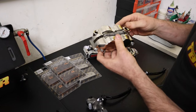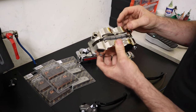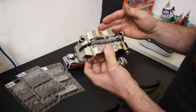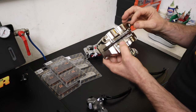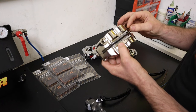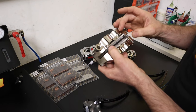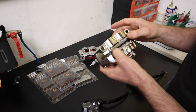The other big feature about these is just the sheer size of the pistons. In general, road caliper pistons will be anywhere from 27 mil up to some of the larger ones, maybe 32 mil. With a smaller piston, you need more fluid pressure within the system to give a certain amount of force. So force is area multiplied by pressure. So if you have a piston with a larger area, you can get the same amount of force with less pressure.